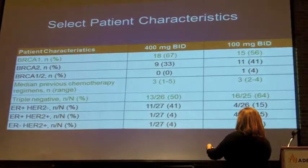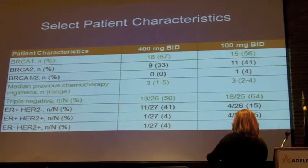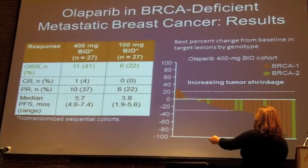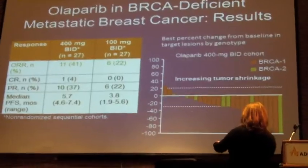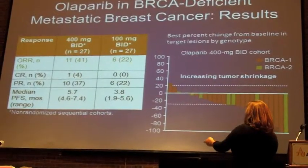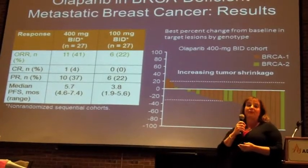So we look at the patient characteristics, and most of them have either BRCA1 or BRCA2, and more than half of them are triple-negative breast cancers. And then we look at the response rate. It's actually quite interesting. The overall response rate was 11 patients, or 41% of them, had a reduction in their tumor size. And this is ongoing. In other words, patients, as they continue to take it, appear to have continued shrinkage of their tumors. So a 41% response rate for a non-chemotherapy drug, just taking this pill every day that inhibits PARP, is pretty impressive.